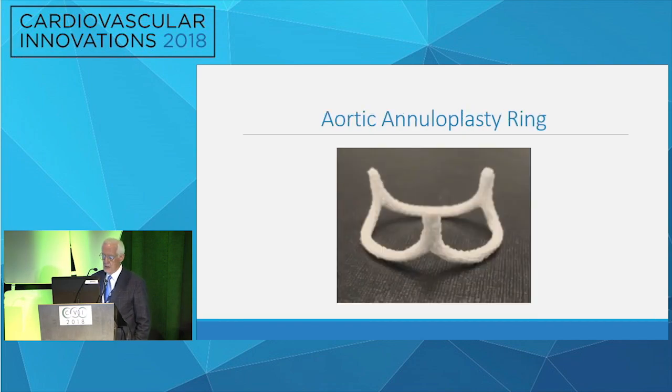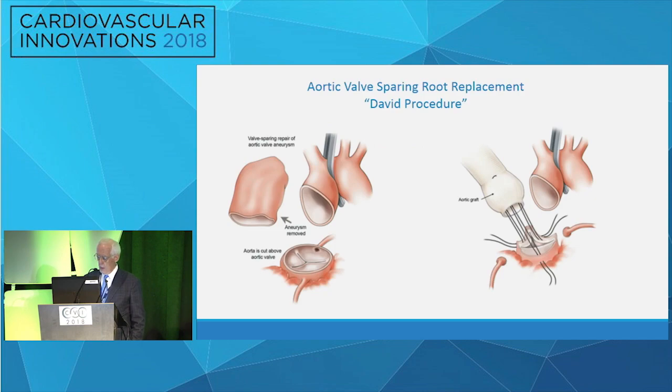And then the third concept is an aortic annuloplasty ring. Now, why on earth would you want an aortic annuloplasty ring? Well, it's for what's called the David procedure, which is aortic valve-sparing root replacement done in patients with ascending aortic aneurysms, and the native leaflets, the native valve, can be spared.